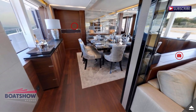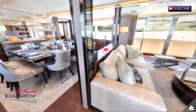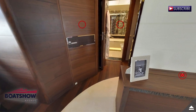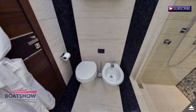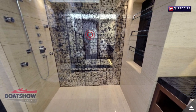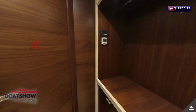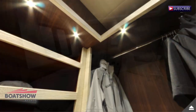Drop-down balconies transform the main saloon into a spectacular area for entertaining and relaxing, with a formal dining area enjoying extensive views through panoramic windows. The magnificent owner's suite takes pride of place forward of the main deck and is exceptionally spacious, with a palatial bathroom which can be specified as individual, his and hers if required. It also features expansive walk-in wardrobes and an anteroom which owners can specify to suit their requirements.